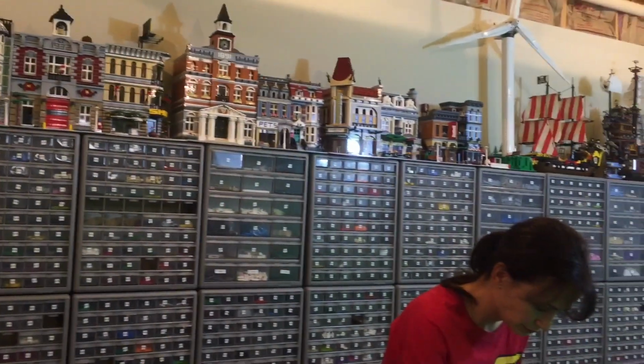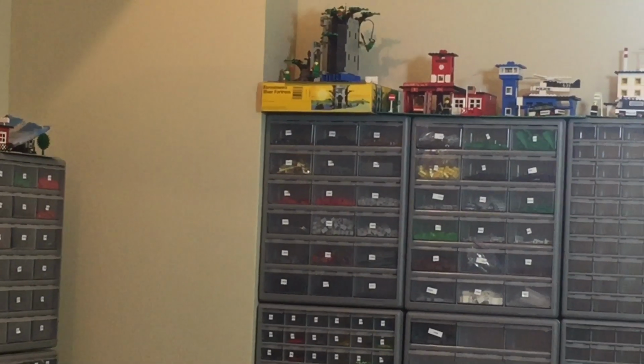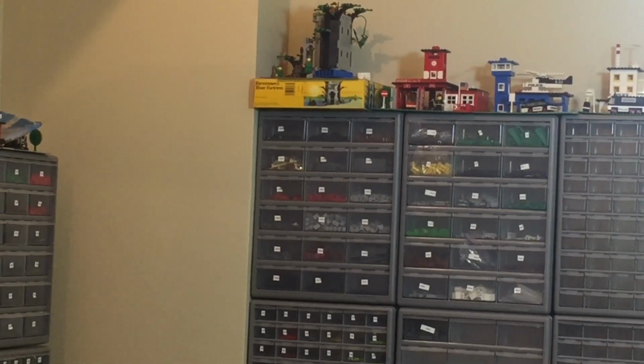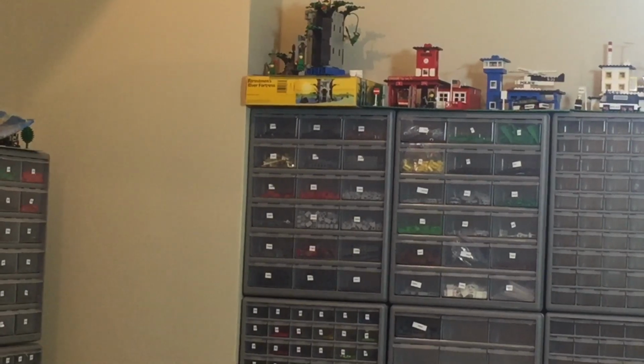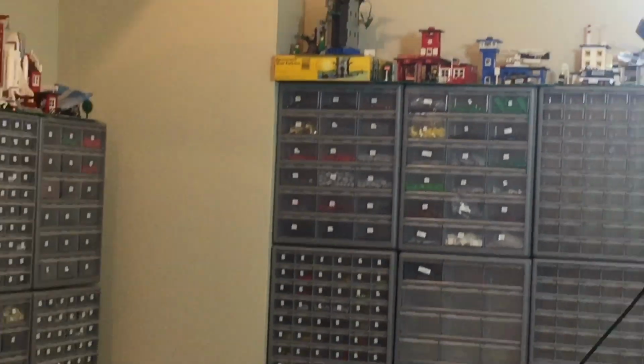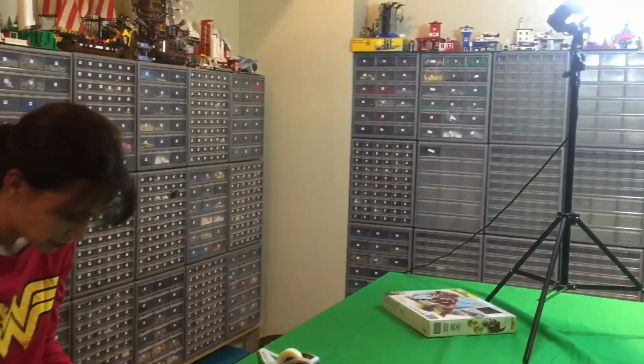Like, see if I can zoom in over there. There's that police helicopter, that fire station. Those are things that probably sell more as a set than parted out. I can zoom in. That's about as far as I can zoom in there.